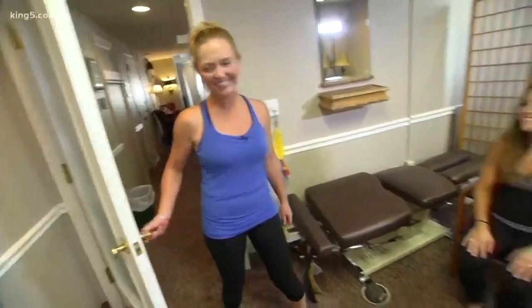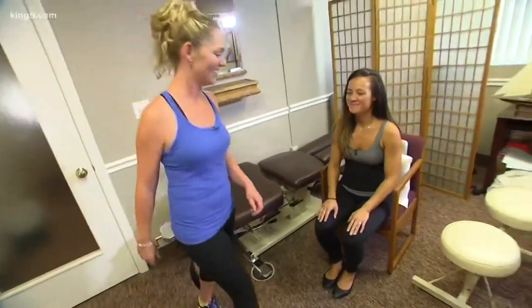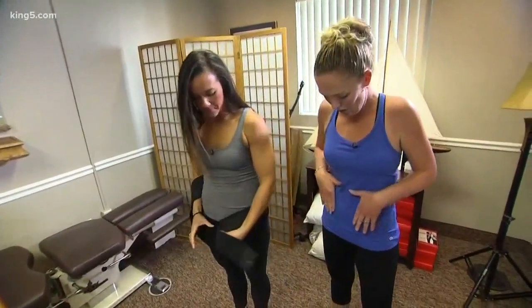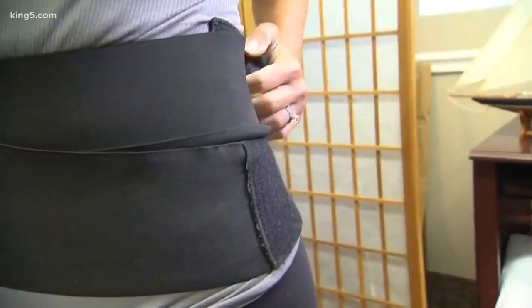But Kim didn't want to go under the knife, and in February found Caroline Johnson. It offers people a way to heal a diastasis recti non-surgically. Johnson teaches the Tupler technique, one of several programs developed by DR experts. It involves wearing a splint 24/7.